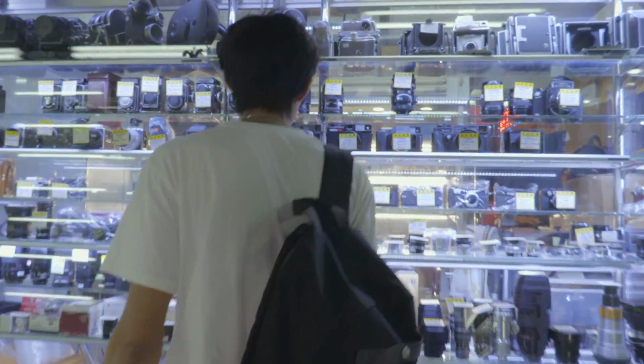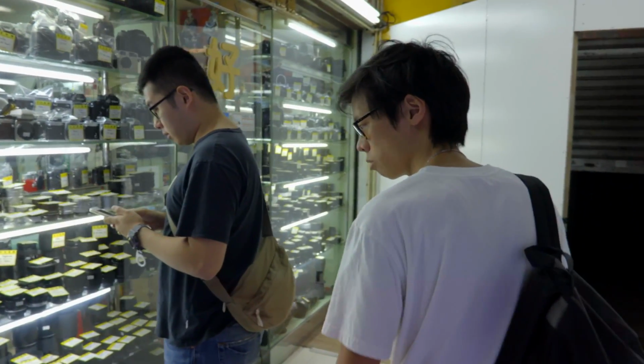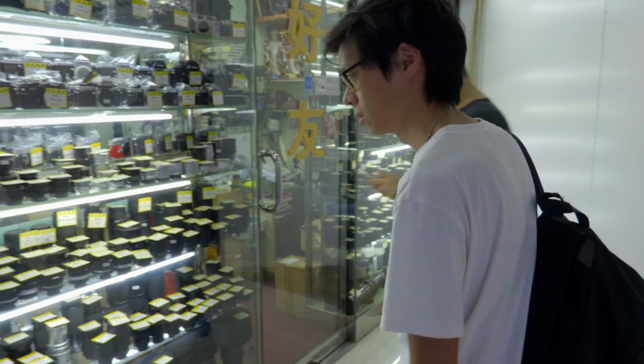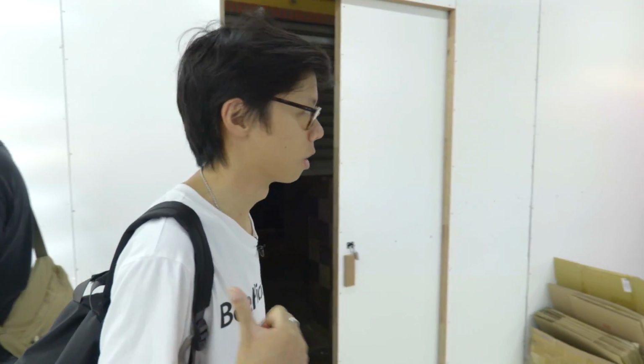Oh, gold Pentax. Champagne Court. There's no court here and there's no champagne. All good friend again. Still an all good friend. We have been here too many times. We've been there loads of times.